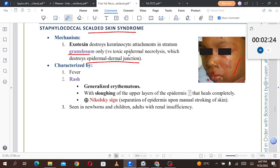It is characterized by fever and rash. So the fever and rash will be present in the scalded skin syndrome. Then we'll have a generalized erythematous rash. The rash will be generalized and erythematous, with sloughing of the upper layer of epidermis that heals completely.